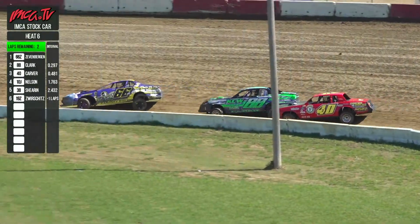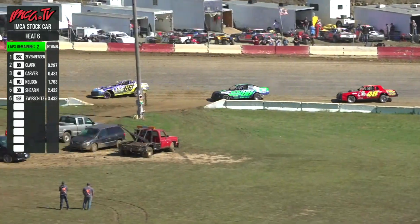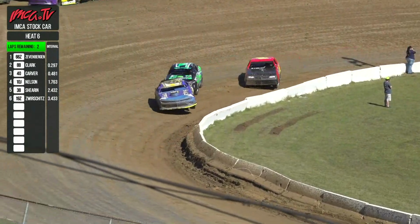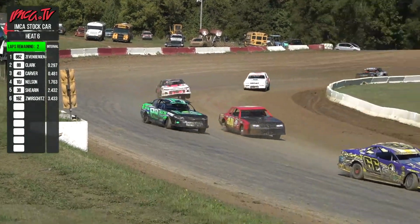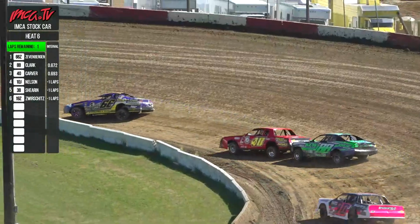Working it down the back straightaway. It is Zevenbergen, followed by Clark. Now here comes a 40 of Carver. Carver in that great-looking red and yellow machine, going to work it down around the bottom side, waiting for Clark to mess up, and there he did. Drove it up off the bottom. White flags out, the battle for the final transfer spot. Carver now to the number 2 position.